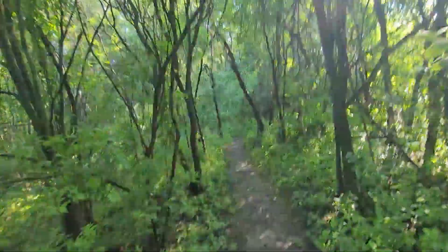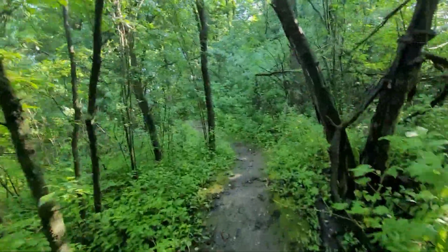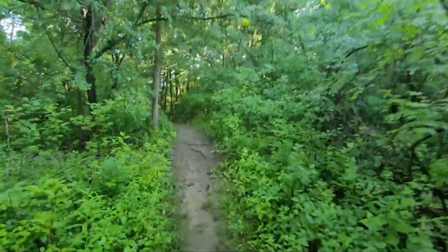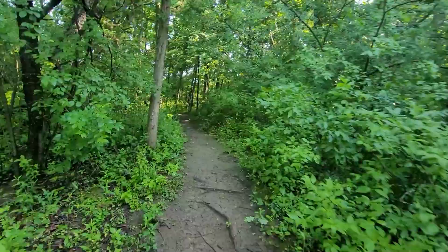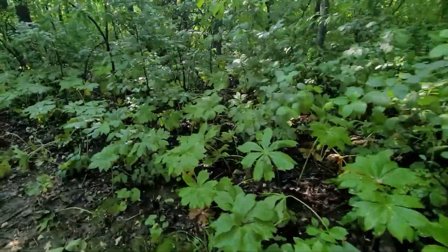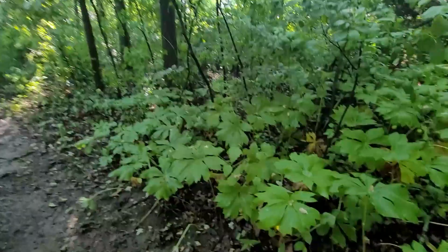Hopefully this is the one that we're supposed to be on. If it doesn't circle back, I'll have to turn around. Because I almost wonder if this is part of the Ice Age trail. Not sure. Look at all those May apples. So I feel like the fruits are already gone. Oh, hi lad. Look how big that guy got.